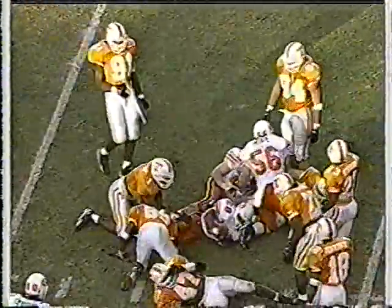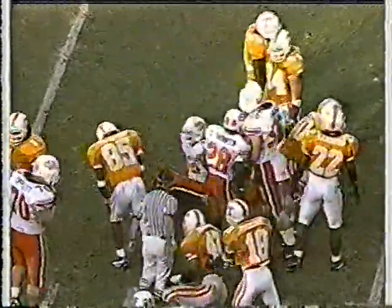Second down and 10 to go. They try to come outside the right end. Leonard Little will have no part of that. David Thompson is dropped.